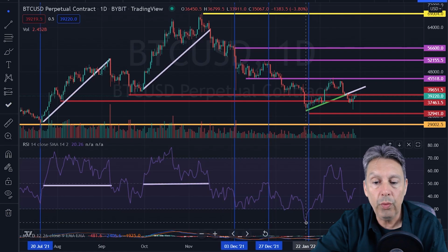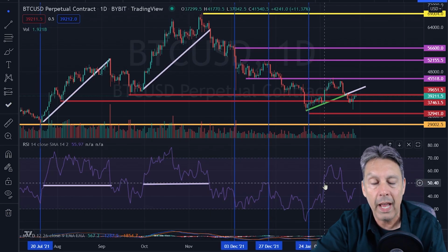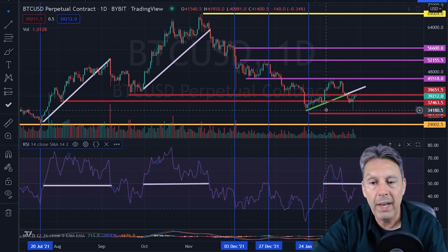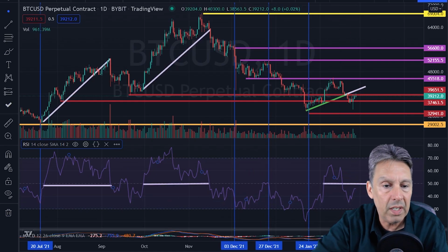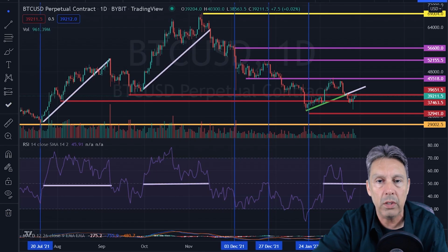We got extremely oversold by January 22nd here, and Bitcoin bottomed out, and then you can see we got back above 50, and I believe I'm going to add a white line right here. You can see we were above 50 and we were trending upward, and Bitcoin was doing its thing. I think we had some world events crash us down below, and here today we're at about 46, so we're almost back to 50. We're fighting the fight right here. We've got a line of resistance at about 39,600, and we have the RSI just under 50.